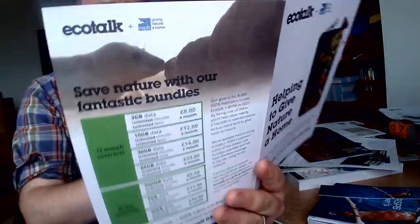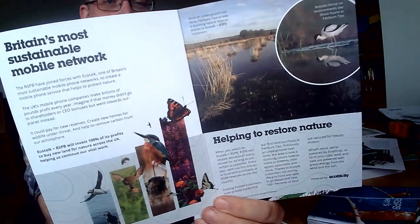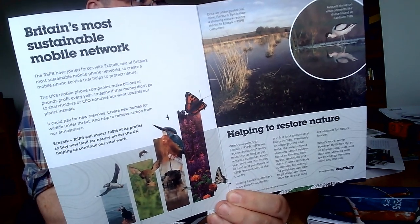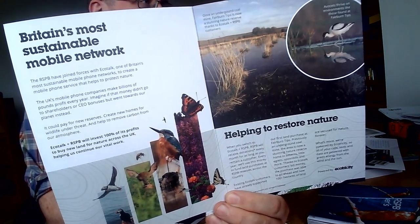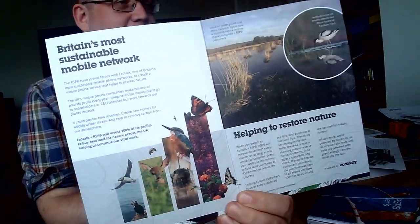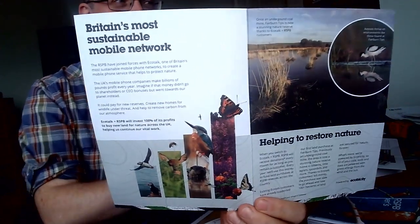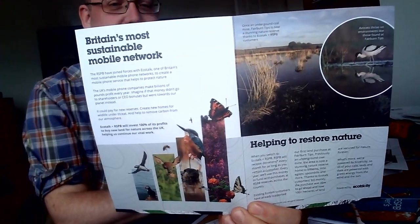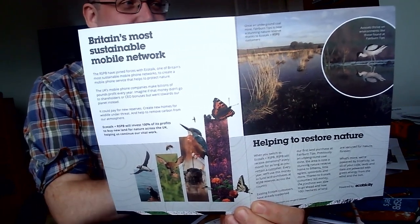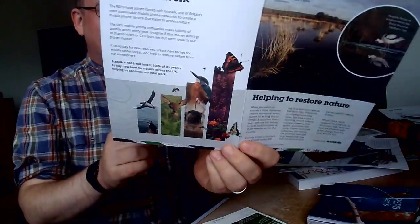Anyway, on the inside, they have done a decent job of linking this partnership to the cause. Well, they kind of have. They've mainly put in lots of big pictures of birds, which is exactly what everybody reading this thing is going to be after. So when I say they've done a good job of linking the partnership to the cause, they've put in lots of pictures and that has done the trick. I think that's quite good.